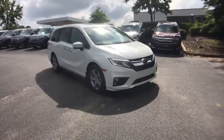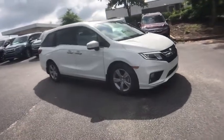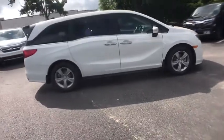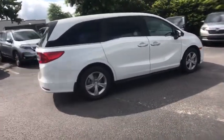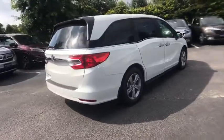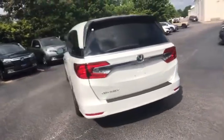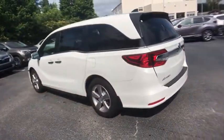Make a great choice today with the 2020 Honda Odyssey. The Honda Odyssey is a showcase of distinguished style, captivating technology, and advanced safety features. A must for all families. This vehicle has less than 100 miles. Here are some of this vehicle's great options.